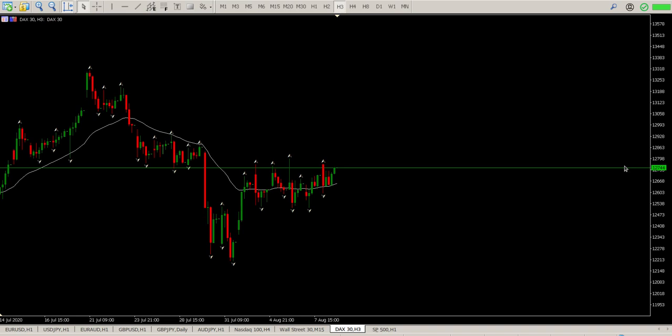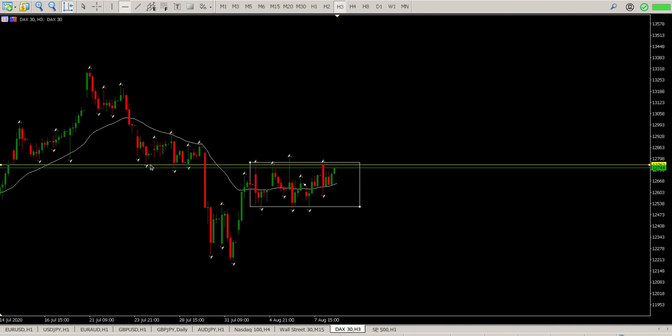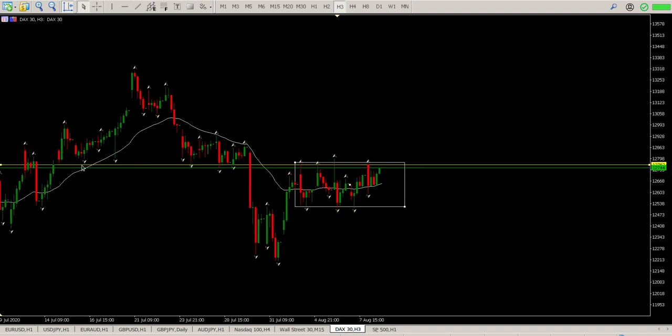Okay, so there's our range. Let me just box it for you. There's our range there, and I can probably just bring it down a little bit. So that's our range. It ties up with this previous area of resistance. Well, it was support, it's now resistance. So that's the line in the sand right now.